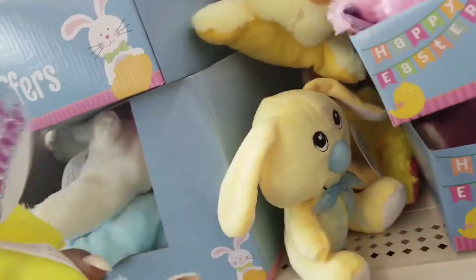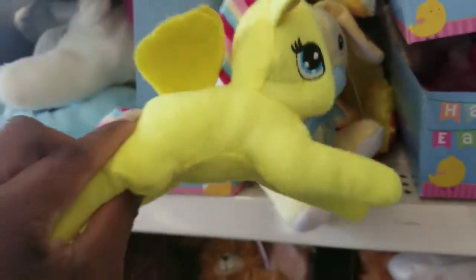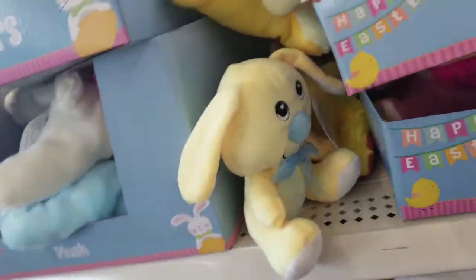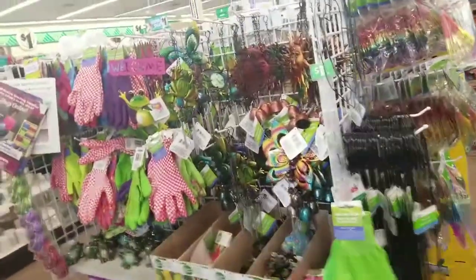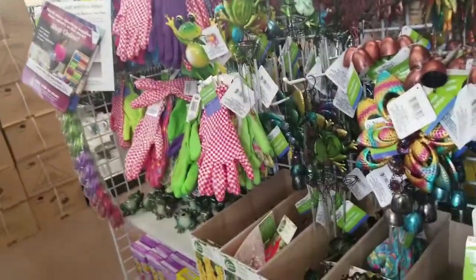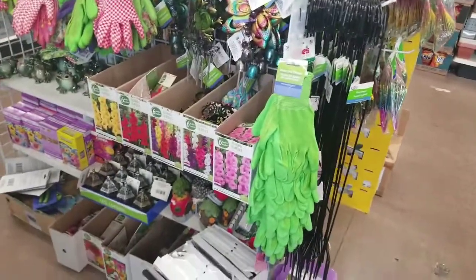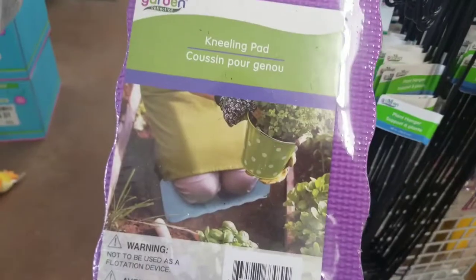Oh, y'all, they have unicorns. Wait, this looks like My Little Pony, does it not? It's definitely My Little Pony, you know, the Dollar Tree version of that. These are super cute. Here are the gardening tools they have over here. Like I said, this Dollar Tree is big, bigger than I thought. Actually, what is this? A kneeling pad for the garden. Oh, okay, that's not really a bad idea for that.